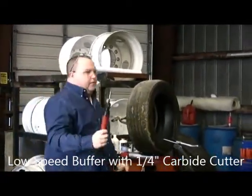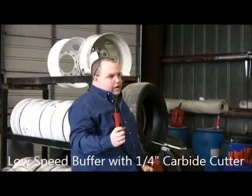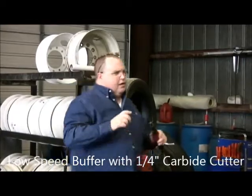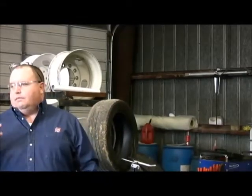Low speed buffer with your 1/4-inch carbide cutter. Guys, this is a carbide cutter. It's going to cut the ends of the belt package round, okay? It's going to make the hole perfectly centered. You don't want to go too fast. I always use a low speed because if you scorch the inner liner, you'll cut the belt package smooth, but you'll scorch the rubber and hinder your vulcanization.